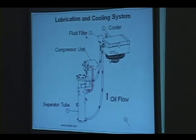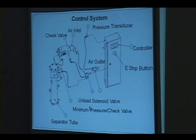The lubrication cooling system: like all Solaire machines, there's no oil pump on it, it's pressure lubricated. So when the screw starts turning, it puts air and oil into the separator tube. Pressure forces the oil up through the cooler, through the fluid filter, and it's re-injected back into the air and mixed with the air, and it just keeps repeating itself.